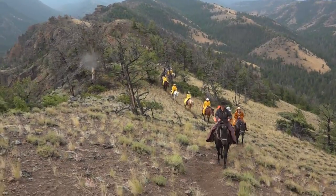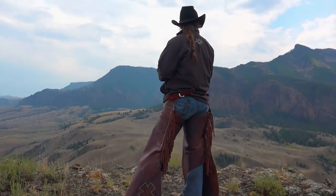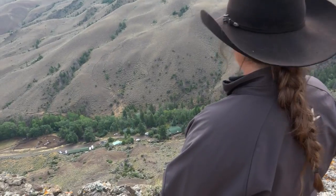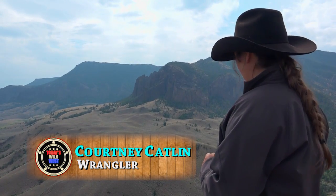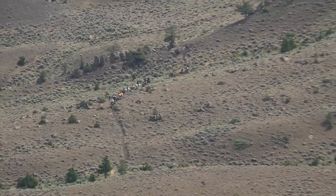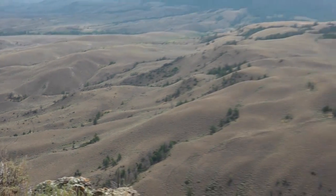Finally, we're on top to take a look back down at ranch headquarters, the better part of 1,000 feet below. The ranch sits at 6,200 feet and we're at about 7,000 right here. Off in the distance, we spot the guests who were taking the easier way back to the ranch. That's a long way down, huh?